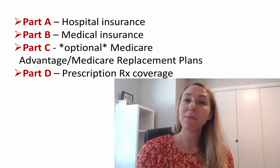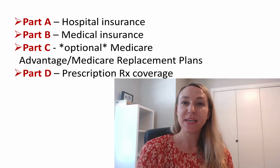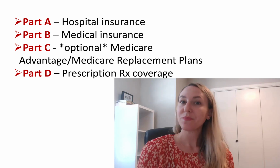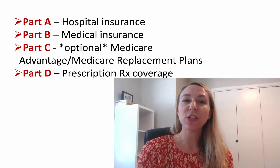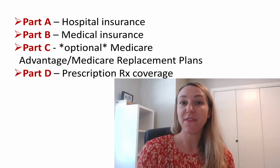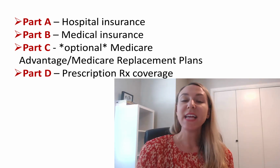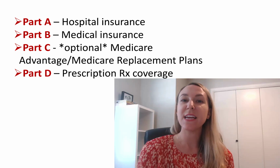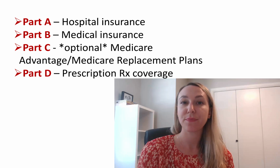So there's four main parts to Medicare that you need to know: Part A, B, C, and D. Medicare Part A is your hospital insurance. And this is usually automatic when you turn 65 and free if you've been working in the US for at least 10 years. This helps to pay for things like inpatient hospital stays and skilled nursing facility care.